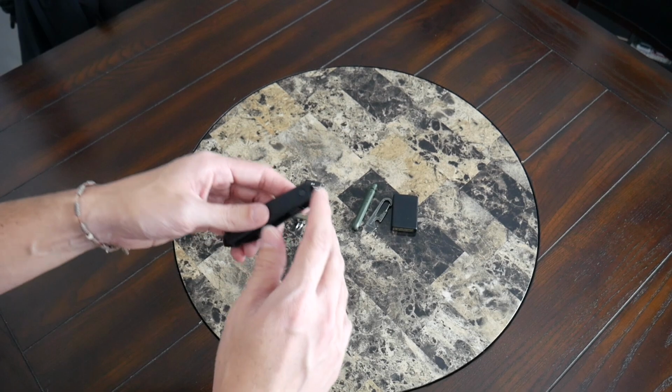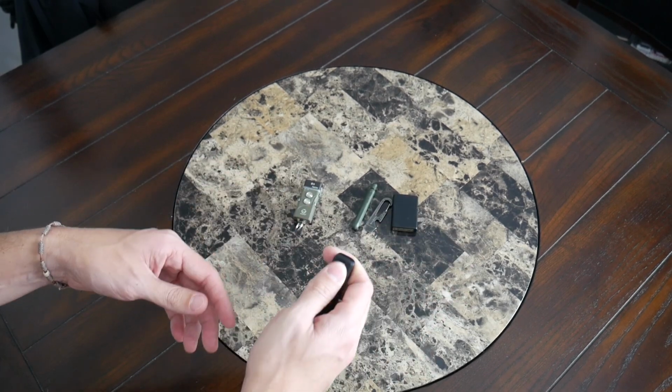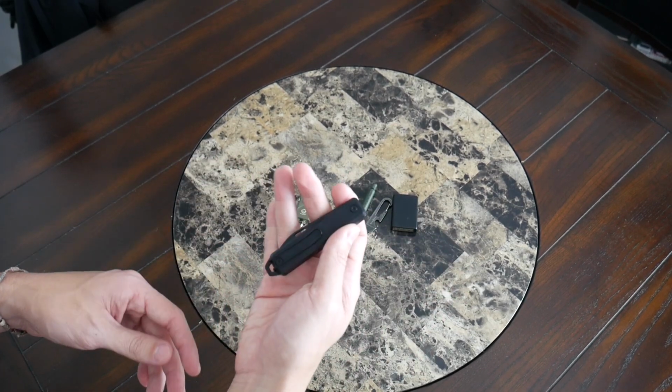I love the mechanism on that. It's just very easy to open. The lock is very reliable. That is a little bit of a larger knife.